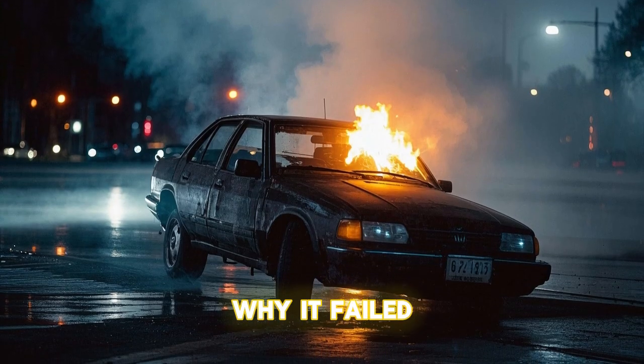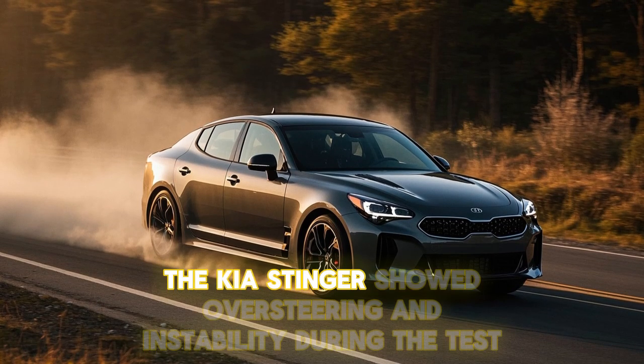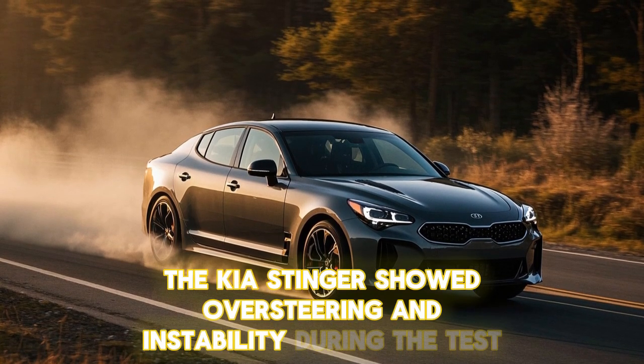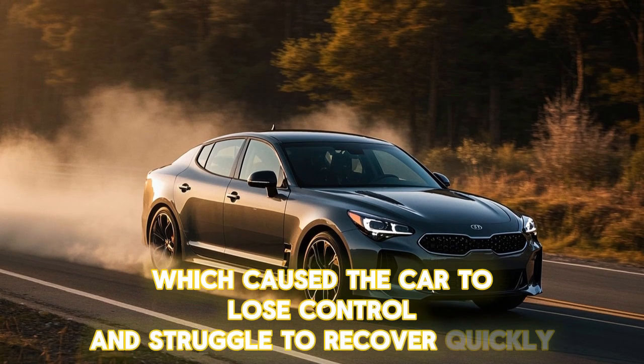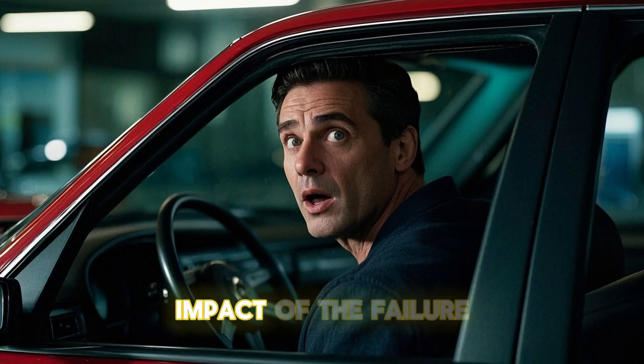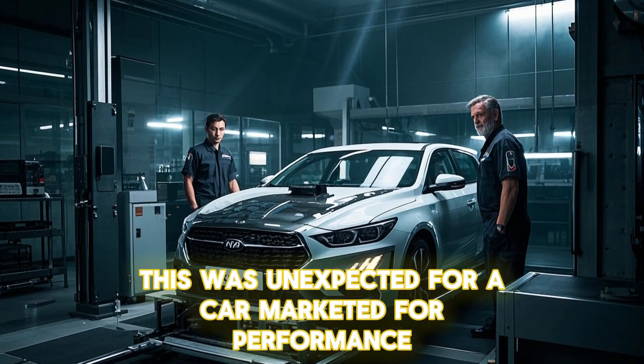Why it failed? Despite its sports sedan status, the Kia Stinger showed oversteering and instability during the test, which caused the car to lose control and struggle to recover quickly. Impact of the failure. This was unexpected for a car marketed for performance.